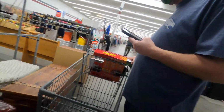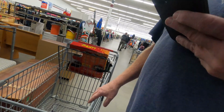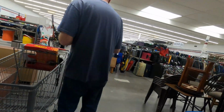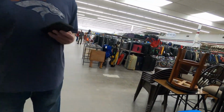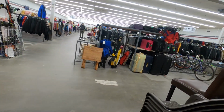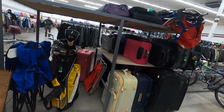Hey, there's my buddy Len. Let's check up on how he's doing. He asked me about some golf clubs right here, so we take a look at them. Ran some prices on them. Weren't the best prices. Man, I gotta work on my camera angle, huh? But I like to have it aimed down for most of the time, so I'm not aimed at people's faces. So that's why it's usually aimed down, and I don't see some of the stuff that's higher up.